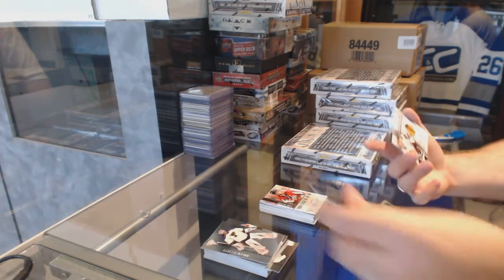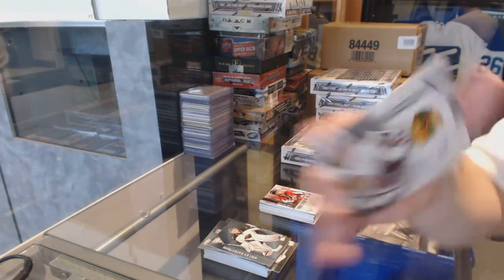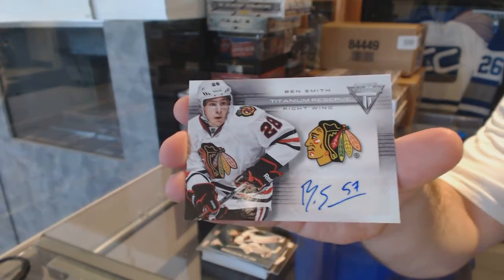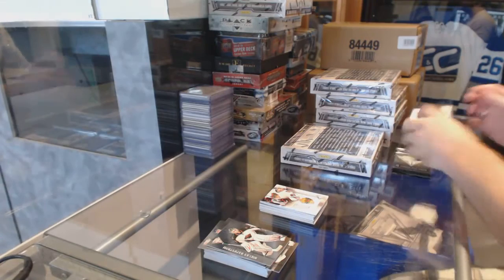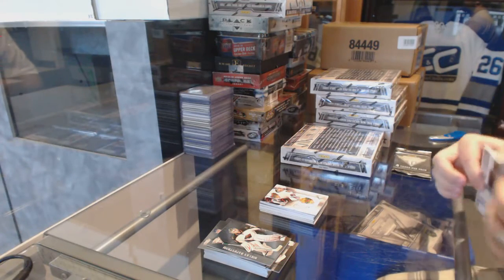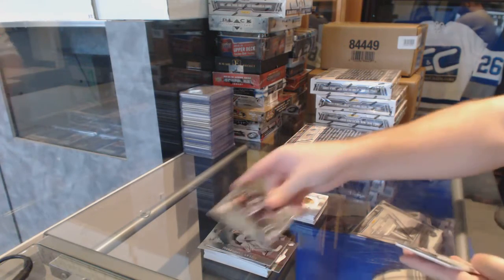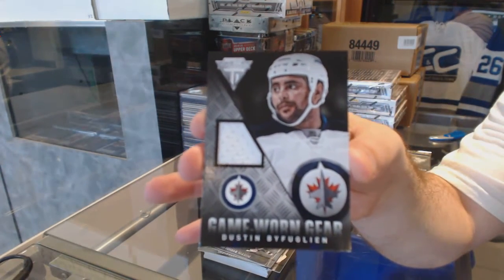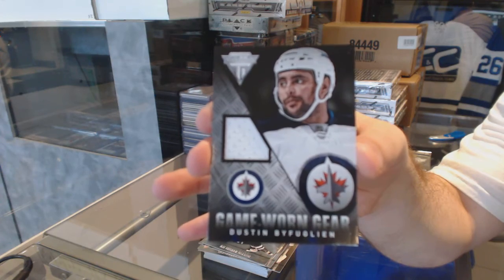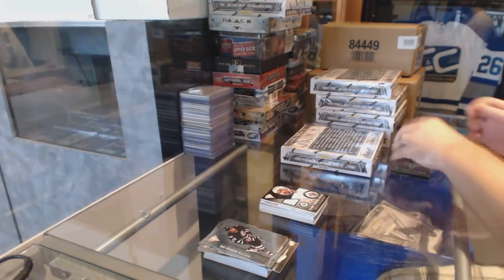For the Chicago Blackhawks, titanium reserve autograph, Ben Smith. For the Winnipeg Jets, game worn gear, Dustin Byfuglien.